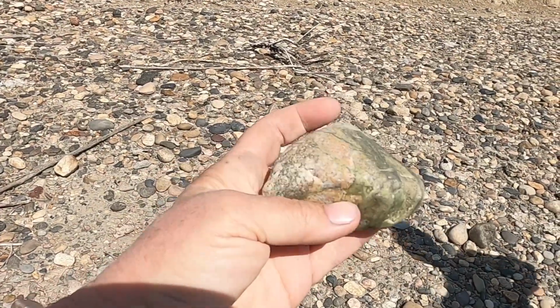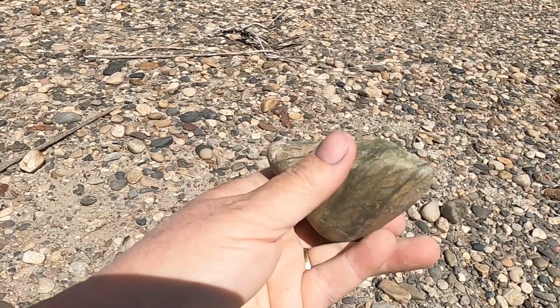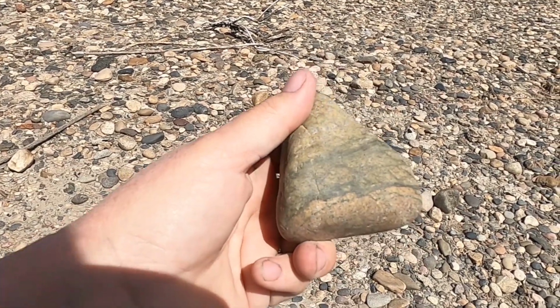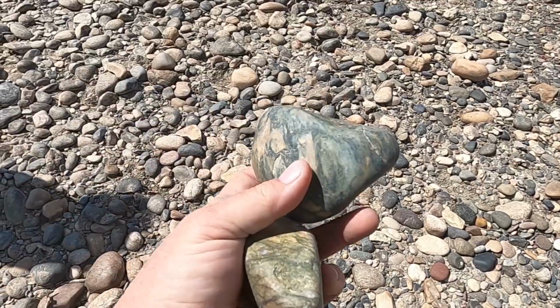Jim just found some unakite. I think it's pink and green, and that's what people have told me that it is. Very pretty. Good job, Jim. Here's another green and pink rock. This one's got some interesting swirls in it.